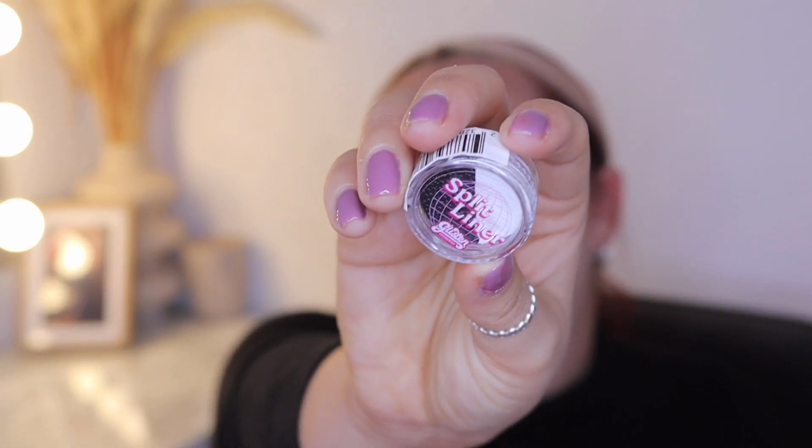And then you've got two items from Glisten Cosmetics. So first of all, you get a split liner pot, which is a Coke Float. So it's basically the black and the white. And again, not tried anything from Glisten Cosmetics, so this is really exciting. And you also get an itty bitty Glisten Cosmetics liner brush.